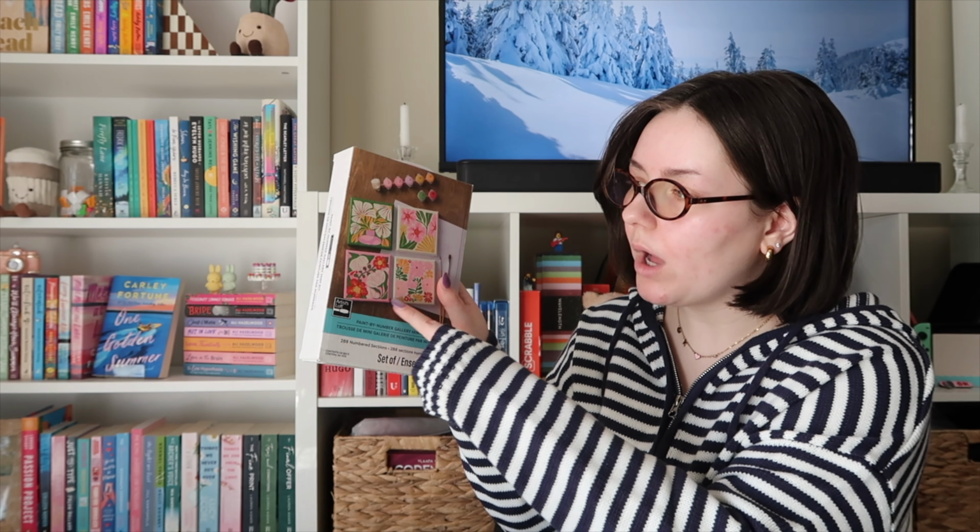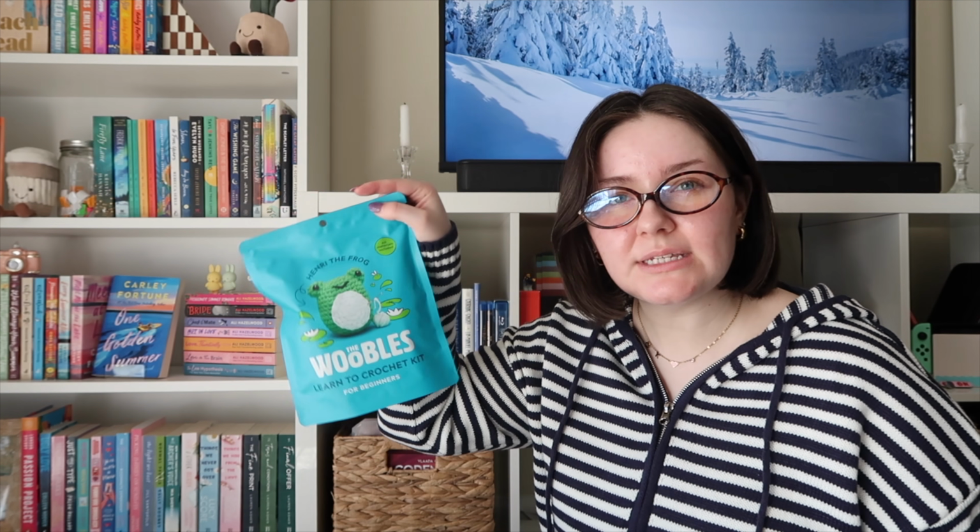I've only done one of these squares, so I was thinking maybe I could do one of those today, or I could color. I'm not entirely sure. I also have this Woobles, but you have to watch a video while you do that, and I really just want to listen to an audiobook and spend time reading and just relaxing today, so I don't want to be stressing about having to learn something new. Even though I have crocheted before, I haven't crocheted in a hot minute, so it's going to be like picking it back up again, so I'm not ready for that. I could also make a charm bracelet.